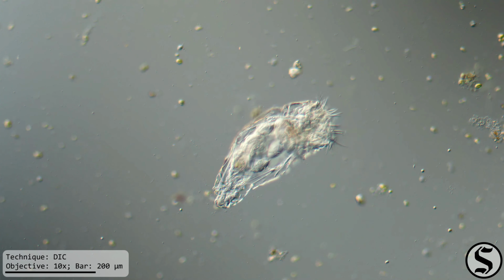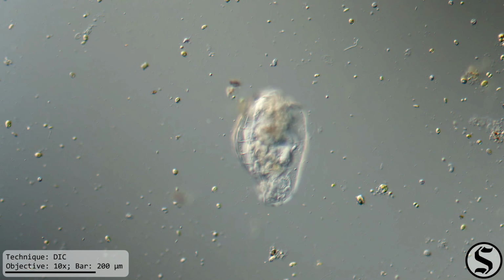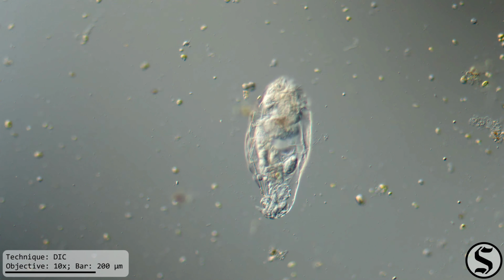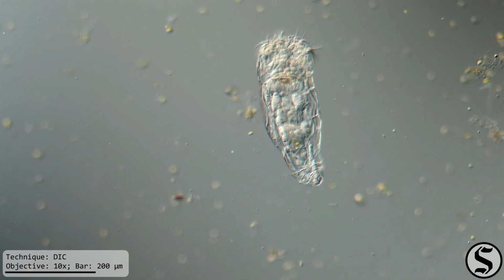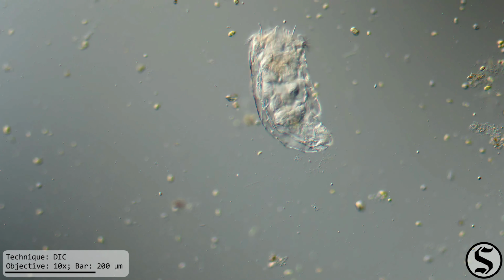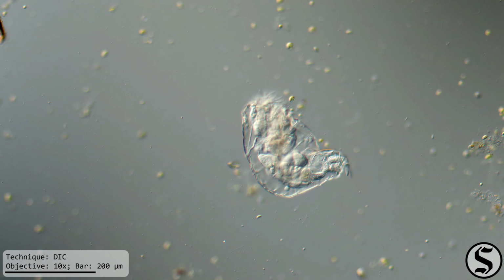Well, today I found an exciting new visitor in Birdbath S2. I was just taking my daily inventory of the population when I noticed some rather large eggs or cysts. They looked like rotifer eggs, but they were about twice as large as the ones I was used to.